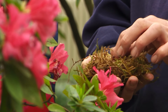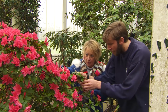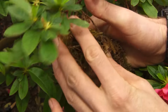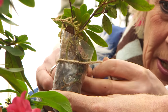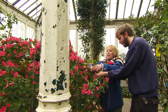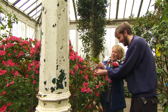It has to be nice and moist because obviously the moisture is going to bring your roots out. So we take that and then wrap it around this stem, covering that cut. And just make a sort of little nest of it. That's right. Can I tie this on? You certainly can. So it's just to make sure that the moss retained inside that plastic doesn't dry out, because they need that moisture to keep the roots growing. I'm looking forward to seeing this in the renovated temperate house at Kew.